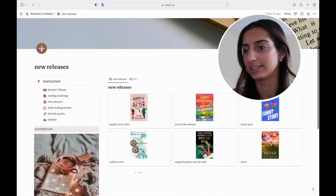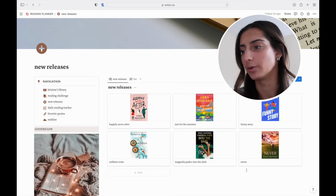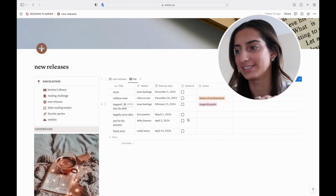I have set this up, which is my new releases that I'm so excited for. These are some books that are coming out either late this year or next year that I'm excited to read. So I put the information, put the release date. Here's the list of them as well.